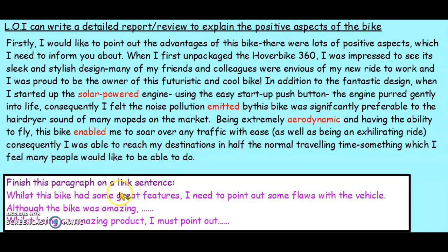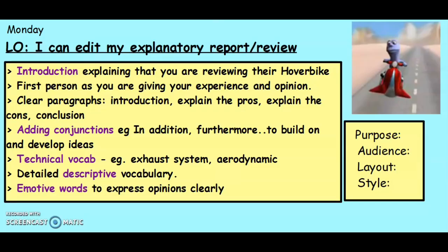Now, I've just put at the bottom here, you're going to finish this paragraph with a link sentence that takes us on to the negative aspects of the bike. So something along these lines: whilst this bike had some great features, I need to point out some flaws with the vehicle. Or, although this bike was amazing, you can finish the sentence, or whilst being an amazing product, I must point out. So you're going to link your ideas together just like you did when you wrote your non-chronological reports about the ancient Greeks back in the autumn term.